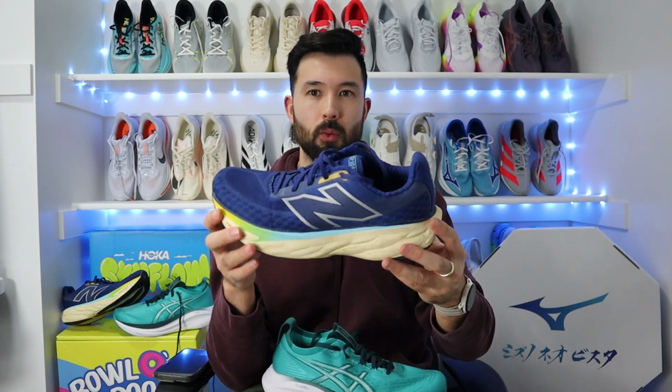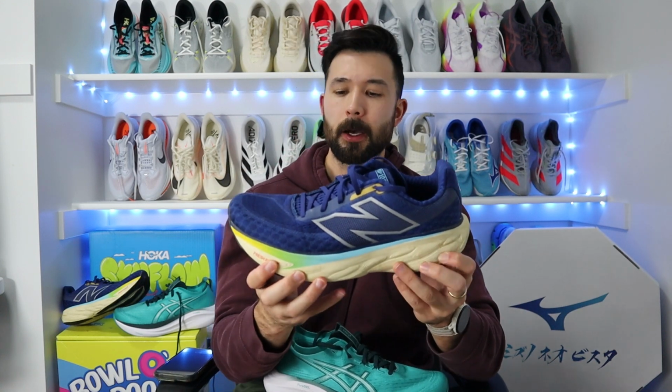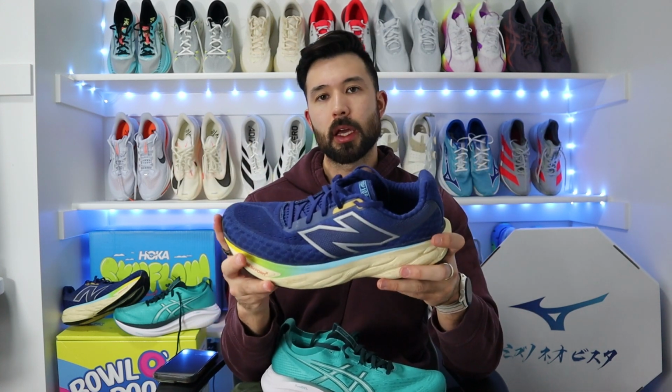I feel like this is one of the more stable ones as they've given it a slightly wider base as well. I find that with this squish, you also do get a little bit of pop. So it's not a super responsive shoe, but you actually do get a decent amount of return. And so if I were to do strides in either of these shoes, which I often do at the end of my easy run, I would rather be wearing the 1080.